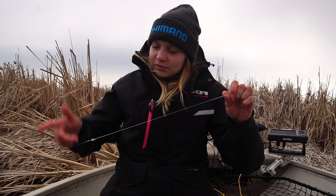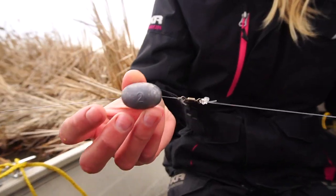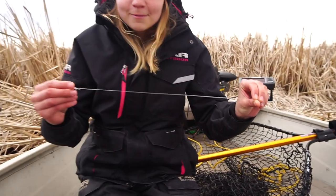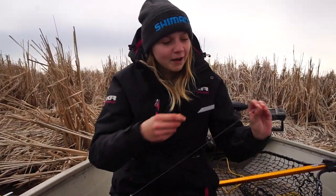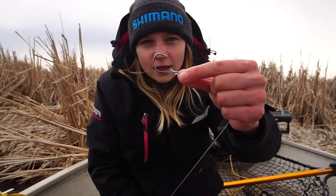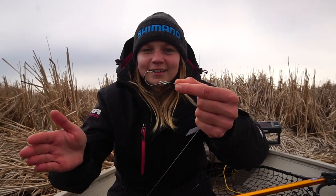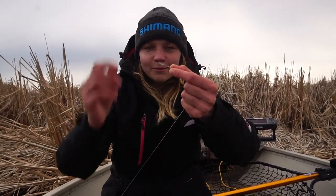I have 50-pound braid, I believe, and all we're doing is putting a 2-ounce egg weight sinker on there, to a swivel. This is 40-pound fluorocarbon because it's the only thing we have. You can probably go a little bit lighter. Brian's using 25. And at the tip there, that's a snail knot with a 5-aught or 4-aught circle hook. The reason why we're using a snail knot is so it pulls straight on the hook shank and doesn't pull sideways or anything like that.